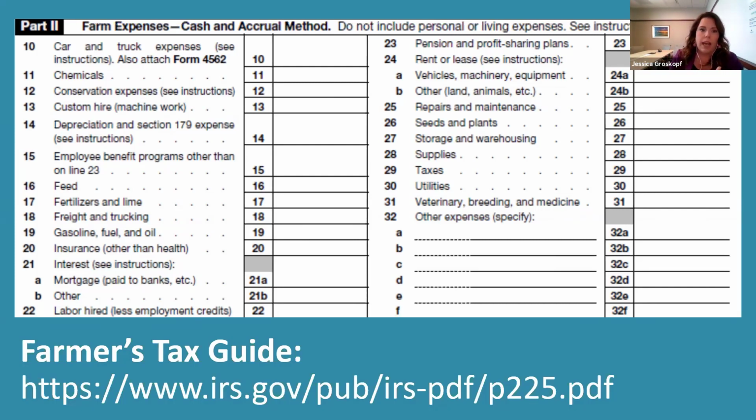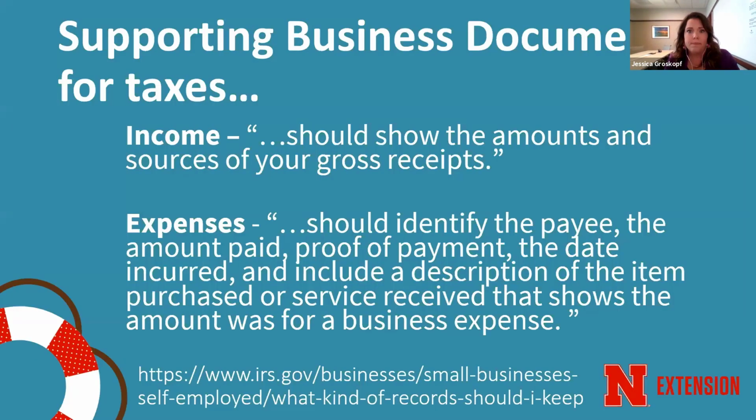And you will be getting a copy of the slides from today's presentation. So you'll get to see all of the links. And then I'm also adding in an additional document that's more of a checklist of all the things that you should have on file. So you'll get all this information after today's webinar.